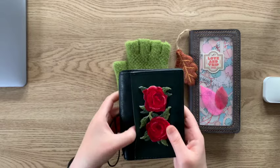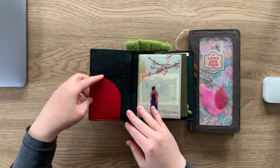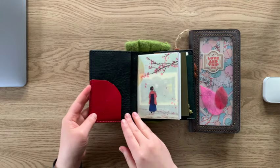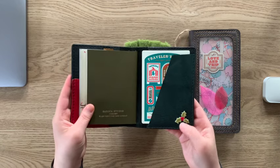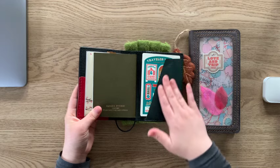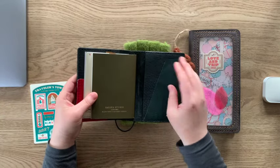And I love the fact that it has these external pockets, and on the inside, let me just show you, on the inside front cover we've got a smaller secretary type pocket in the red leather and a full-sized pocket in the black leather. And in the back here, you can see that I did decorate it with this tiny holly patch, again in the festive mood, but I felt like it matched with some of the colors. We've got that beautiful dark green, it almost looks black here, as a secretary pocket, and then a full-size black one here as well.